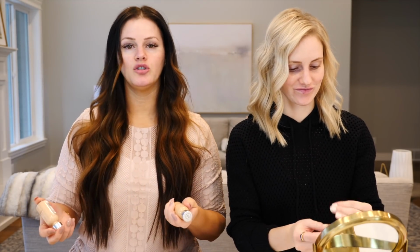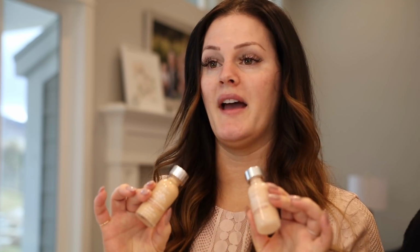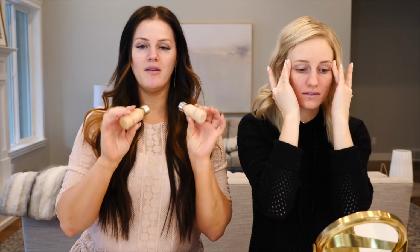Okay, we're gonna get started. Ellie's gonna do primer. I don't usually do primer, so I'm just not gonna do that. I'm gonna start with my foundation. I always use the L'Oreal True Match, and it's really hard to match your foundation to your neck and your body. That's what you wanna match your foundation to. I'm in between shades, so I'm gonna use two different shades to match.